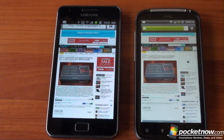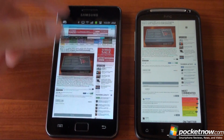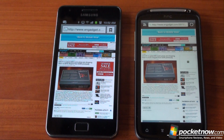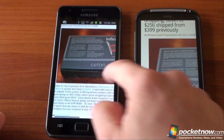What's really nice about the Sensation, though, is that you get a full screen browsing experience, whereas here on the Galaxy S2, you always get the Android notification bar at the top. But in terms of web browsing, there's no question here. The Galaxy S2 takes the cake, even with the higher resolution screen, which should make for a kind of better browsing experience on the Sensation. Both are very good. Galaxy S2 is as fast as they come. It is extremely fast when it comes to browsing the web. And so we've got to give the points to the Galaxy S2 for that.